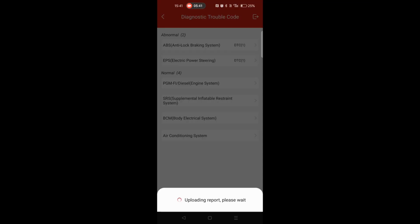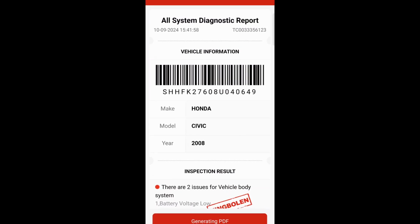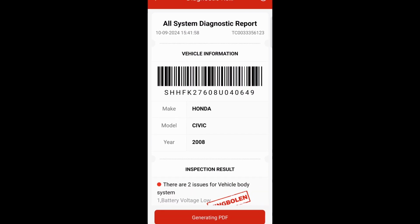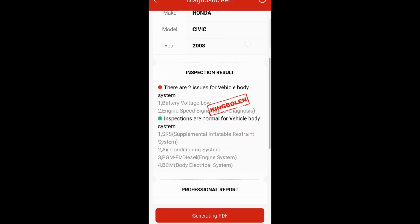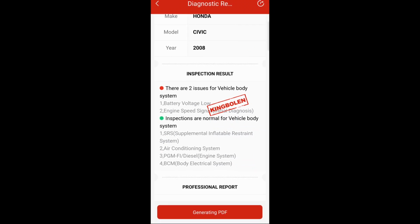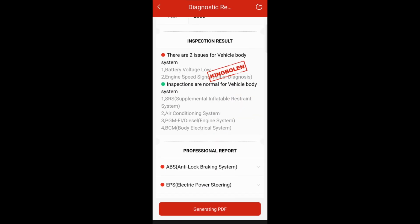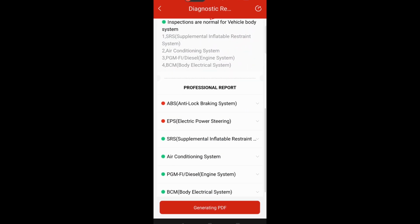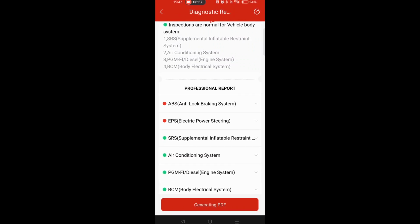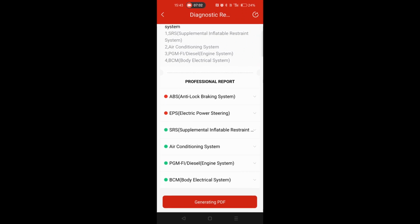So I click on report here. So here we go, we've got a nice little report. It breaks it down with a little bit more detail. So if you're a professional setup and you can send this to the customer, it tells them there's the car, there's the year, there's your VIN number. It says that there are two issues for the vehicle body system: battery, vehicle low voltage, and engine speed signal. And then a little bit further down, it goes into talking about the professional reports, and we've got the anti-locking brake system, which I mentioned, and the electronic power steering. The green boxes, the green dots, are where we've got a clear bill of health.